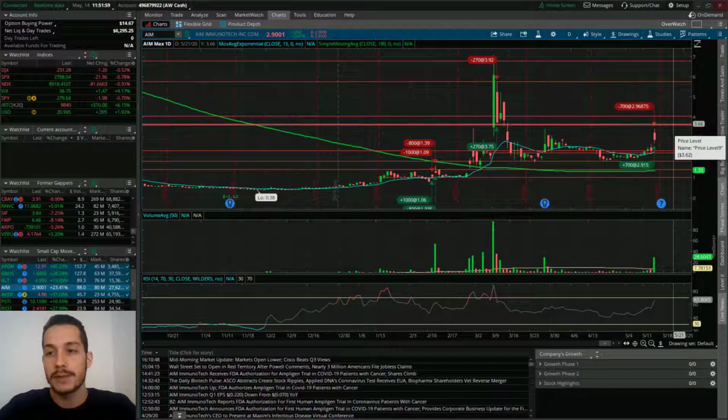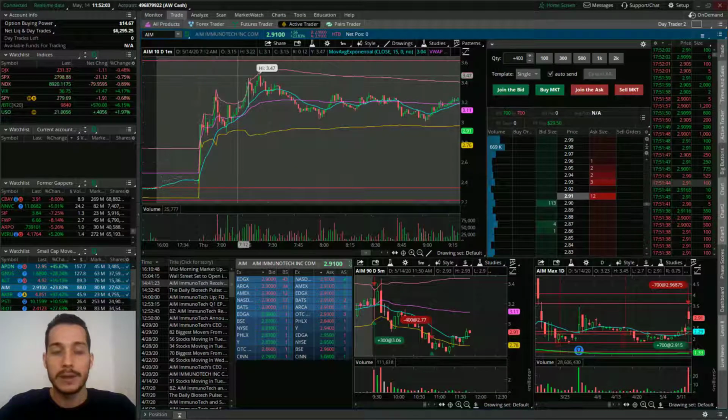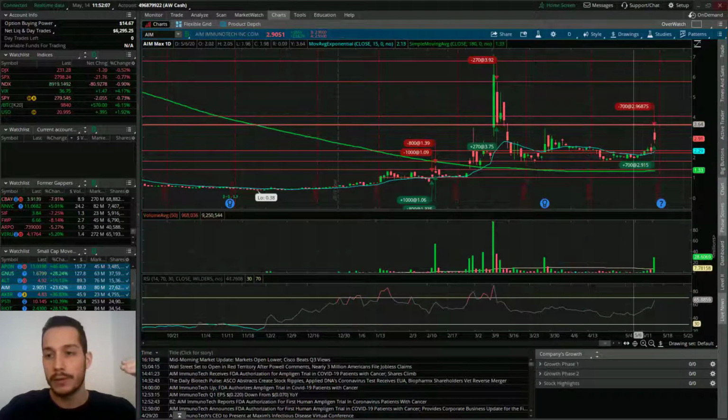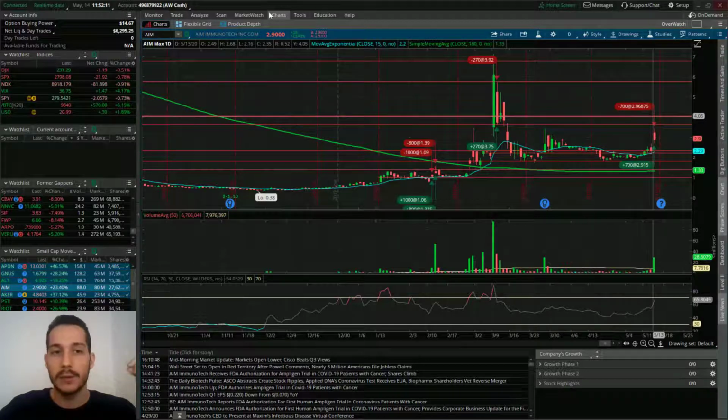So we broke past the 3.6, we broke past 4, and if we just go back here, oh no, we didn't break past 4, sorry, I was thinking about 3, and then 3.47, so we broke past the 3.4, and you can see the $4 was the big multi-month, multi-week resistance level.